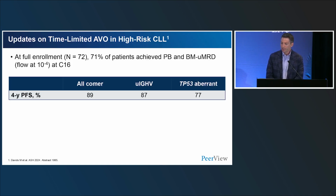So just a quick update on this. I'll present this tomorrow in the poster session. This is an update now with full enrollment of our AVO study, 72 patients. And we've seen that 71% of patients with high-risk disease have achieved undetectable MRD.